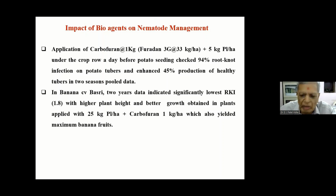If you see the first one, if you add carbofuran plus 5 kg Bacillus in the crop row, it can give 94% control of root knot nematode, and thereby 45% more healthy tubers of potato. Similarly, in banana, cultivar Basrai, we studied 2 years of data. There also you can see 25 kg Bacillus lilacinus per hectare plus carbofuran. It is compatible with carbofuran. It can give maximum yield, and the lowest root knot index was 1.8 RKI.